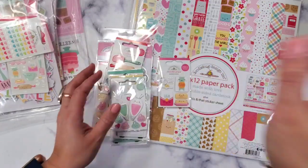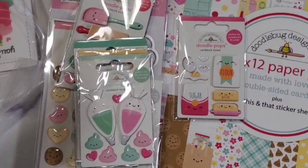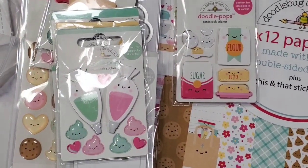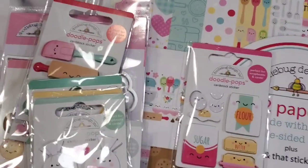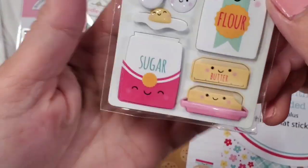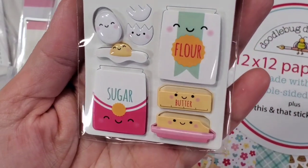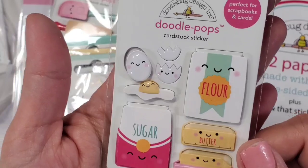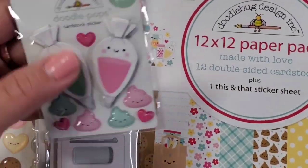Look how cute. I'm gonna zoom you in so you can see how amazing. Oh my gosh, you guys, this is so cute. I'm sorry, let me fix the camera so you can see it. Look how cute is the flour and the sugar. Look at the butter. And the eggs. Oh, it's too much. So cute. It says, bake me happy.